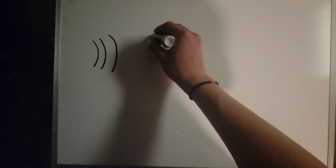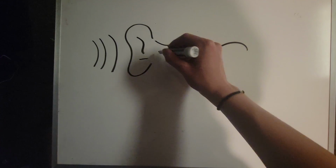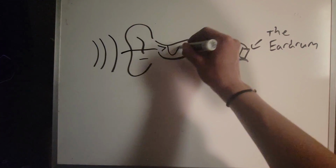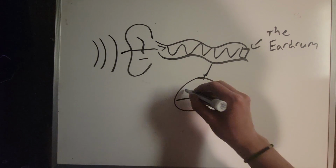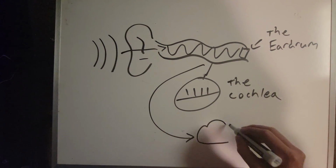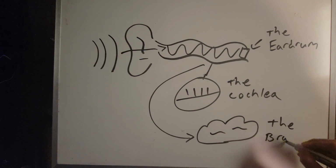Sound waves go through the outer ear and create vibrations in the eardrum. These vibrations go through the middle ear into the cochlea, which has very specific hair cells that send signals to the nerves. Those nerves then finally go to your brain, where the sound is created. The brain sends out electronic signals to help your body interpret and respond to the sound.